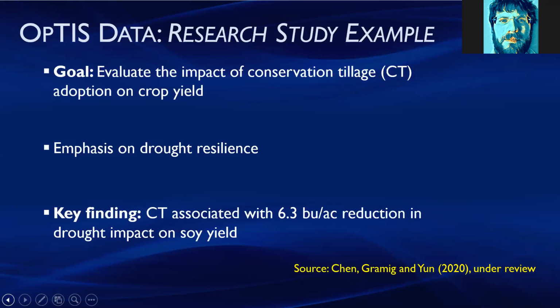Right now we're in the midst of a project trying to evaluate on-farm benefits of conservation practice adoption. This is work that we're doing with the Natural Resource Conservation Service, so for USDA. This is how we came to look at these data: while waiting for some other data we were supposed to be using, we said, oh my gosh, look at this new OpTIS data set. It caught our eye. I had bumped into Mike Comp at a meeting, and so I inquired about the data, and that is how we stumbled onto it.